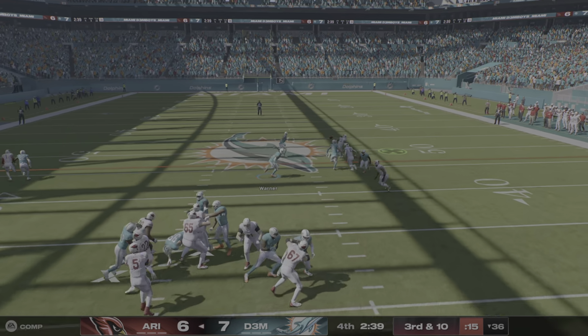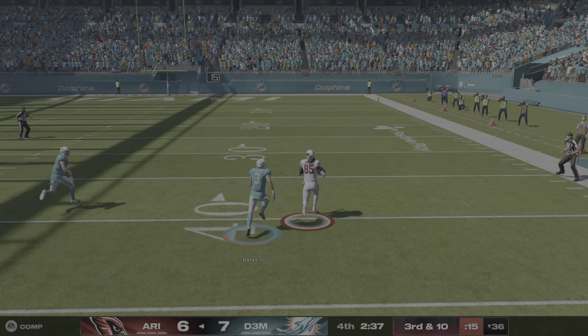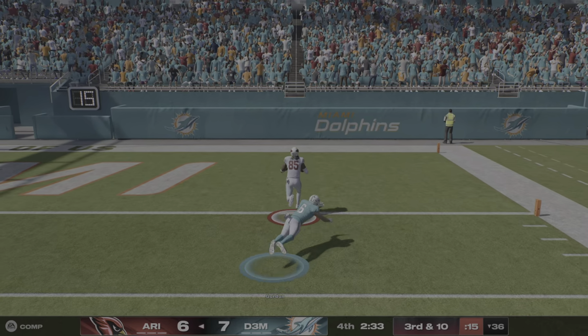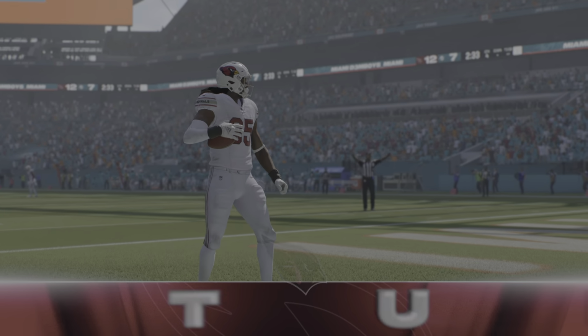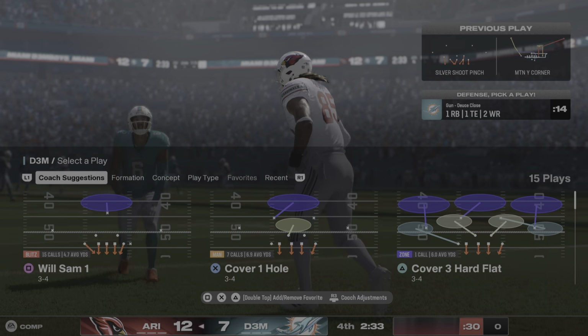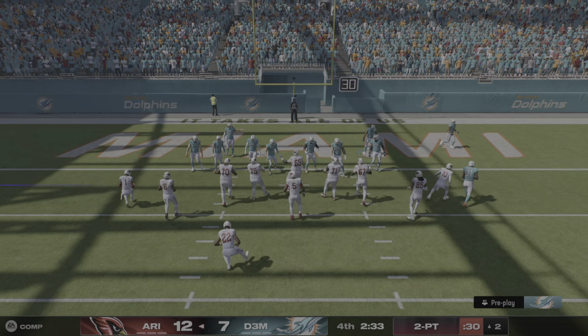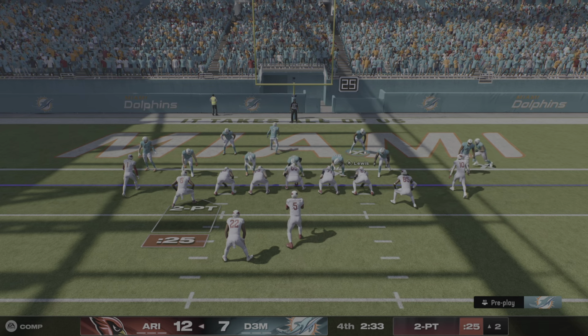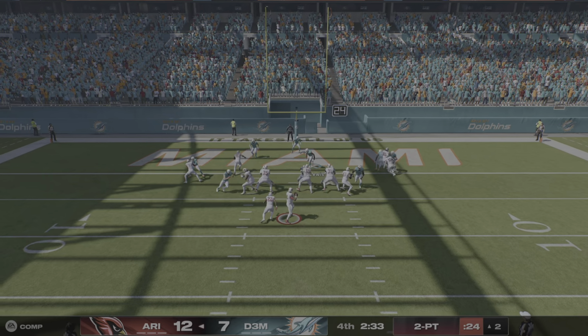Richardson. Pass taken in by his big tight end. Look at the big fella go. Touchdown, Cardinals. David Njoku, 64 yards. And the Cardinals answer back with a touchdown of their own to take a fourth quarter lead.